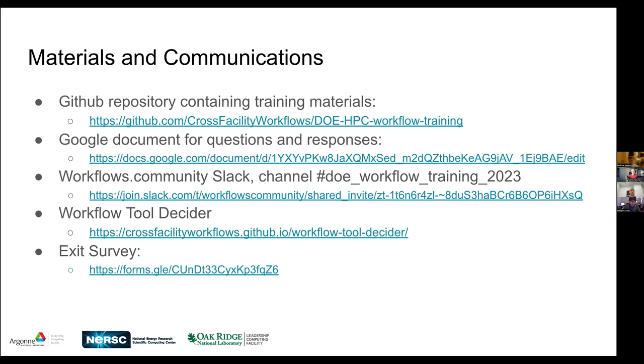The workflow tool decider is a utility written by Andrew that may help offer some guidance if you're looking for a workflow management tool to use. Benefit there is that it features more tools than we can just cover during this time.